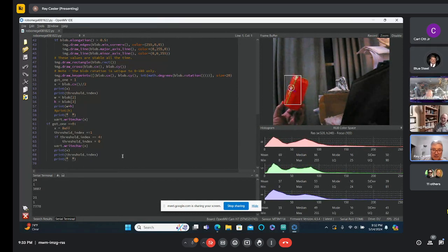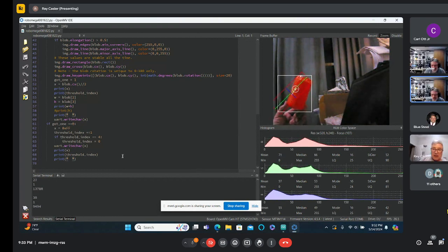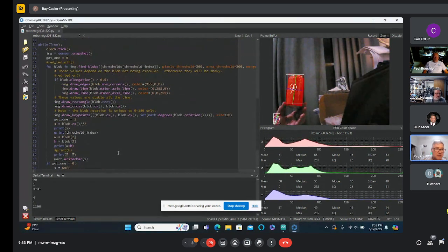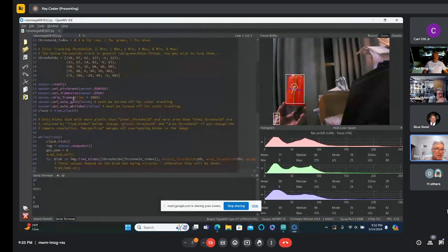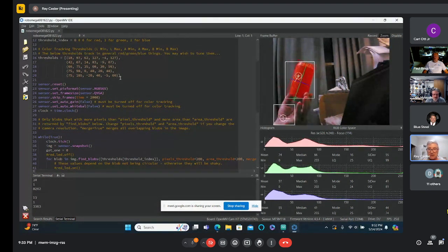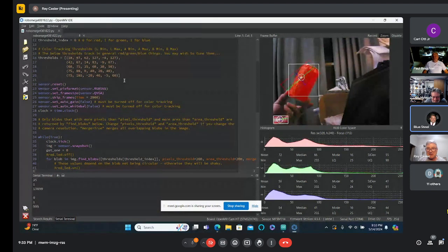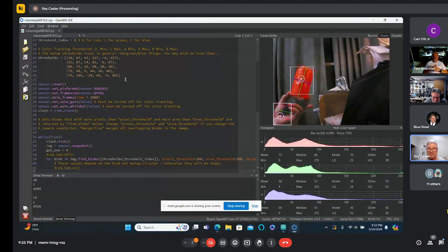I kind of grabbed the screen there. I like it. What's your threshold there, Ray? It seems to be capturing all kinds of funky colored blobs. Yeah, there are like, I think, 5 different thresholds, and these were really set up for outdoors. So I think I'm getting a little bit of Donald Trump skin from the can. So it's not really separating my hand out.